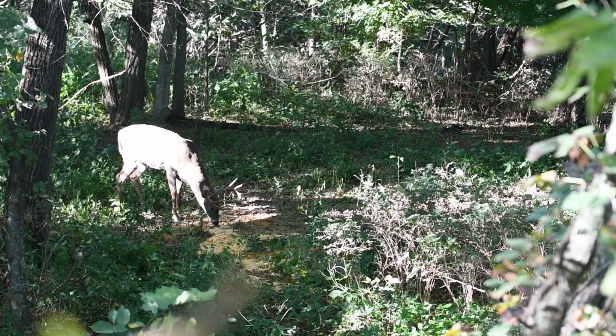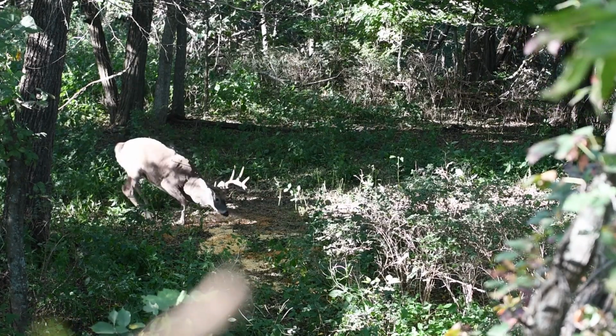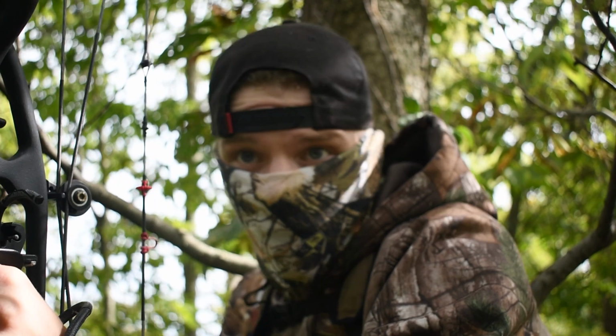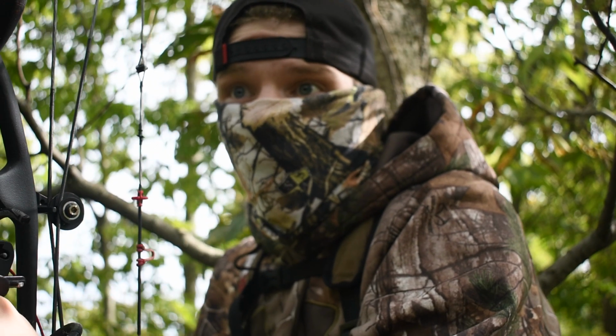Finally able to harvest my first ever Kentucky whitetail. I made it happen with the old Hoyt. Things don't happen perfectly, but hey, I was using a Grim Reaper broadhead and it absolutely tore him up. Nonetheless, I had a great time hunting this deer. I put a lot of time in this deer and a lot of hard work, traveling back and forth from Michigan to Kentucky. I was running corn, got food plots out, got stands hung, and just made it happen.